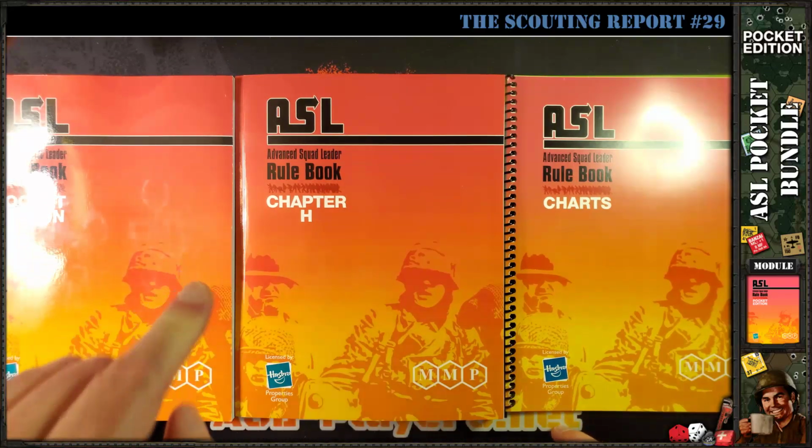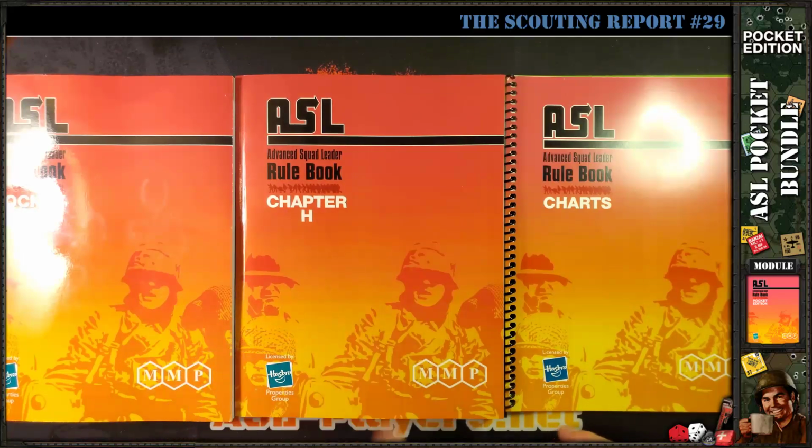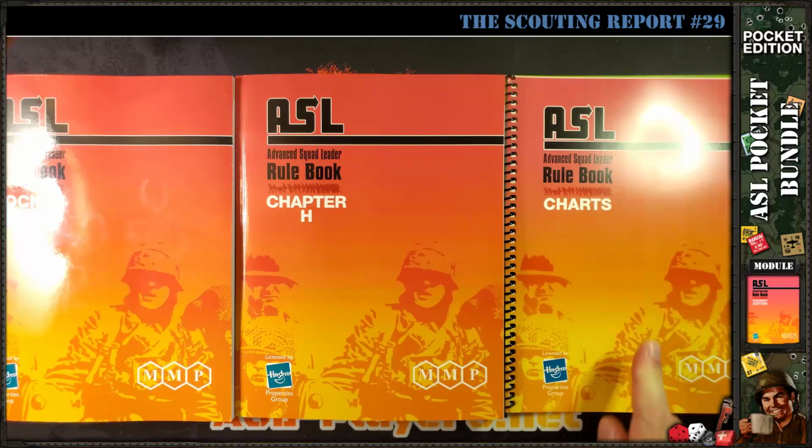Pocket H rulebook, ordnance and vehicle notes, and all the combat charts. Beyond this, it's all chrome for historical purposes. If there's a historical module that you have that adds extra rules, those rules will be included in those modules.